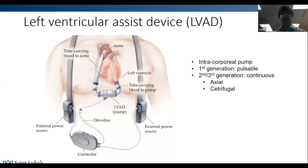It comes out the skin. This is the drive line exit site outside the skin. And then the drive line connects to this controller. The controller has all the buttons on it, basically, and a screen that gives you what the flow is and the pulsatility index and the power and everything, RPMs. This then is connected to batteries that the patient usually wears or can be plugged into the wall. So this is the basic concept of an LVAD.